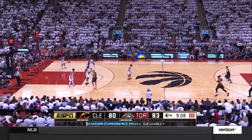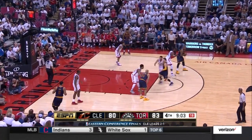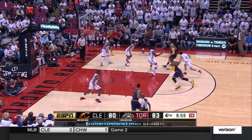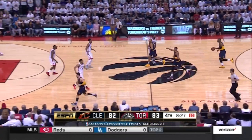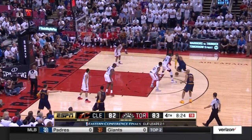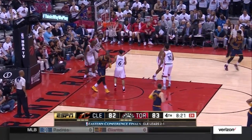This time, they run it through with Delly coming around for the handoff after back screening. Patterson gets stuck trying to contain the ball and watch the roll man. Biyombo has to stick with Frye, and LeBron gets the easy dunk. It looks like the Cavs were all set to run this again, but LeBron sees an opening, and Patterson can't keep this freight train from running, and neither can Biyombo as LeBron lays it in.